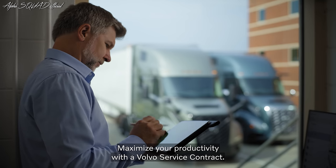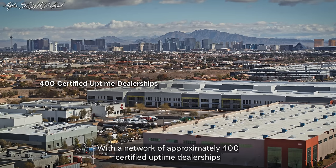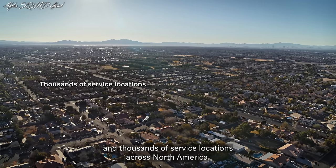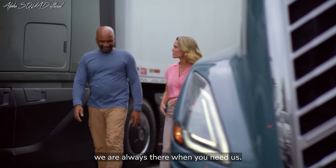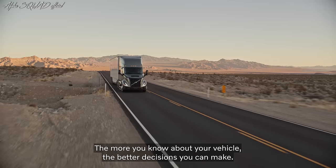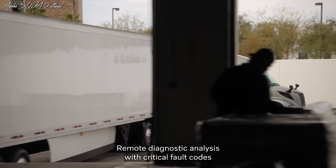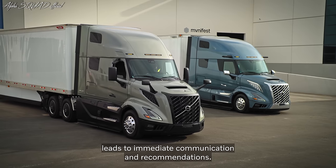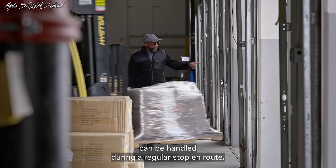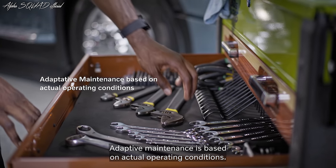Maximize your productivity with a Volvo service contract. With a network of approximately 400 certified uptime dealerships and thousands of service locations across North America, we're always there when you need us. The more you know about your vehicle, the better decisions you can make. Remote diagnostic analysis of critical fault codes leads to immediate communication and recommendations. Remote programming via over-the-air updates can be handled during a regular stop en route. Adaptive maintenance is based on actual operating conditions.